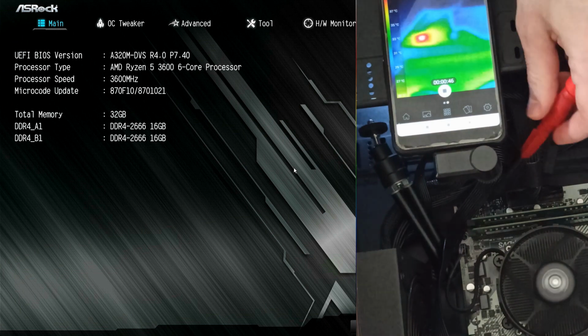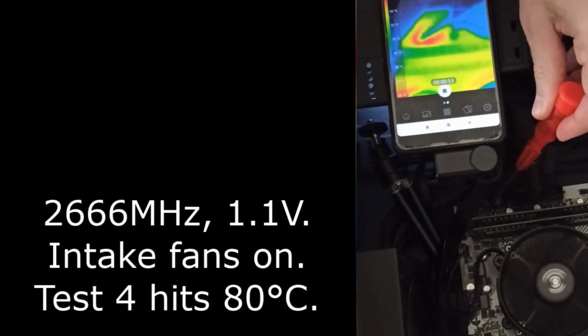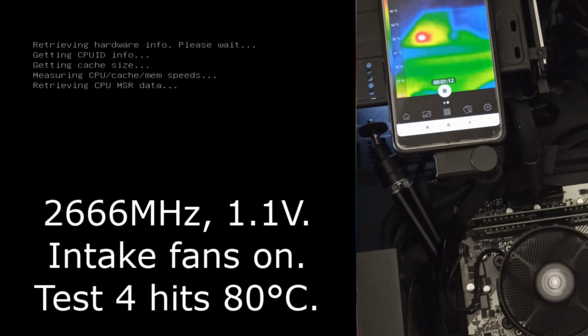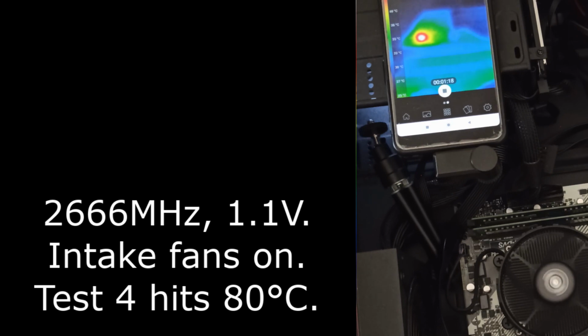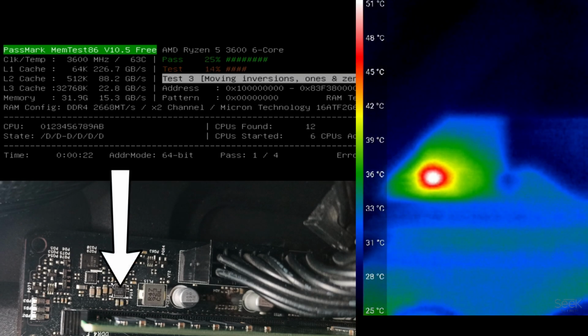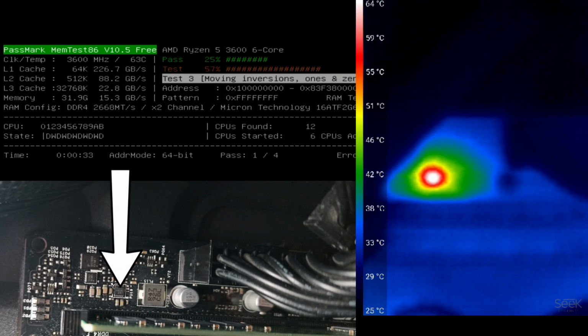Here's how I diagnosed the failure point on the A320M-DVS motherboard. The footage on the right was recorded simultaneously with the thermal imaging shown and screen capture on the left. The angle of the footage isn't great because you can't see what I'm pinpointing with my screwdriver, but you can see the method I used to do it. I've sped up 30 minutes of footage to 5x speed.